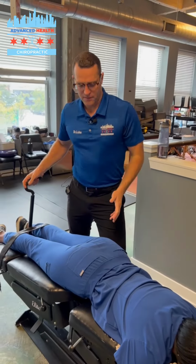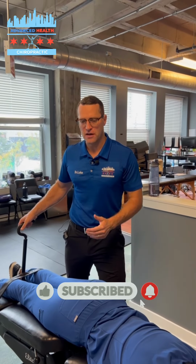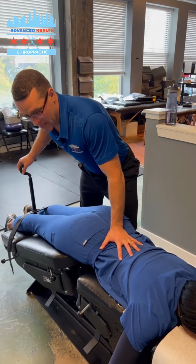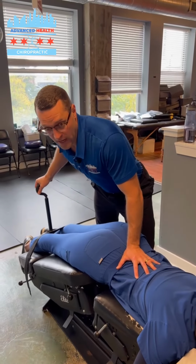Alrighty guys, if you've got a disc injury and you've been recommended surgery, it's more than likely due to that disc fluid shifting into the nerve canal, compressing the nerve and creating a lot of pain and dysfunction. This technique is called flexion distraction. You simply pin the joint and take the joint through flexion extension, which is what we're doing right here.